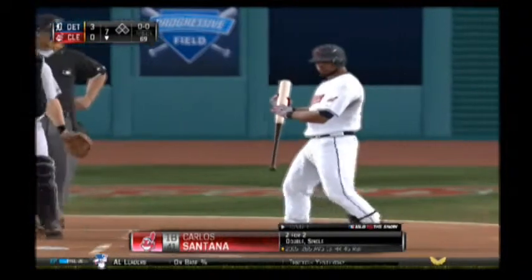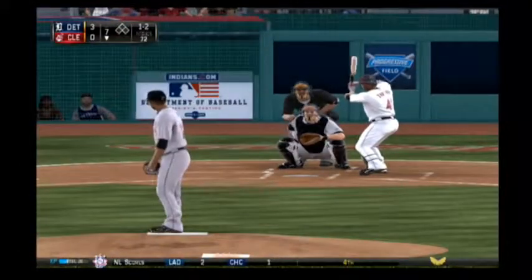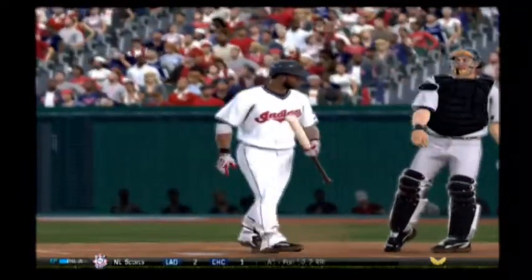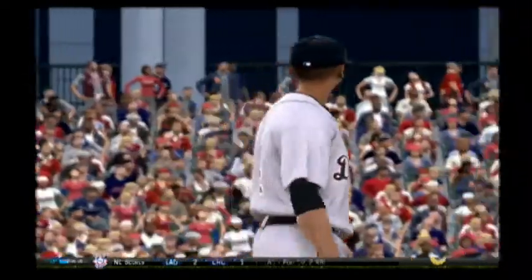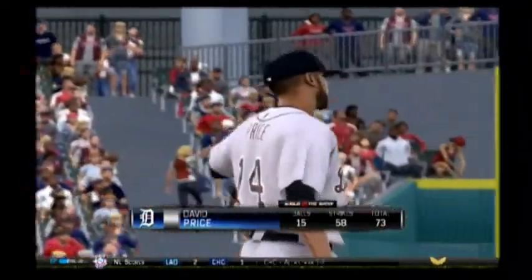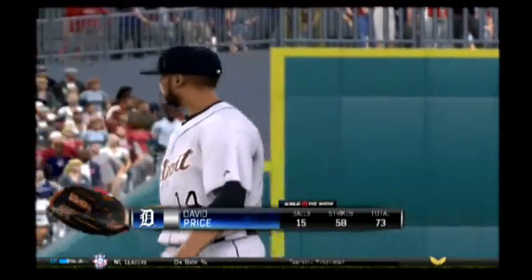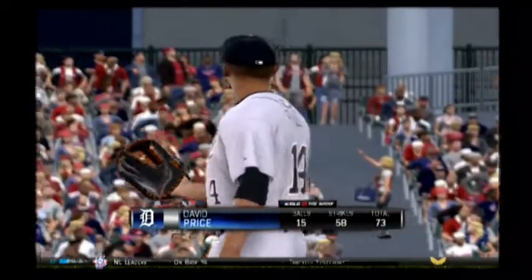Carlos Santana will stand in. He'll stick in with the fastball, but this time he lays off. It's 1-2. Now the fastball is right by him as he swings and misses for the first out of the inning. Sometimes this is all you have to do. Throw a ton of strikes and keep the ball in the yard. Worked for him so far.